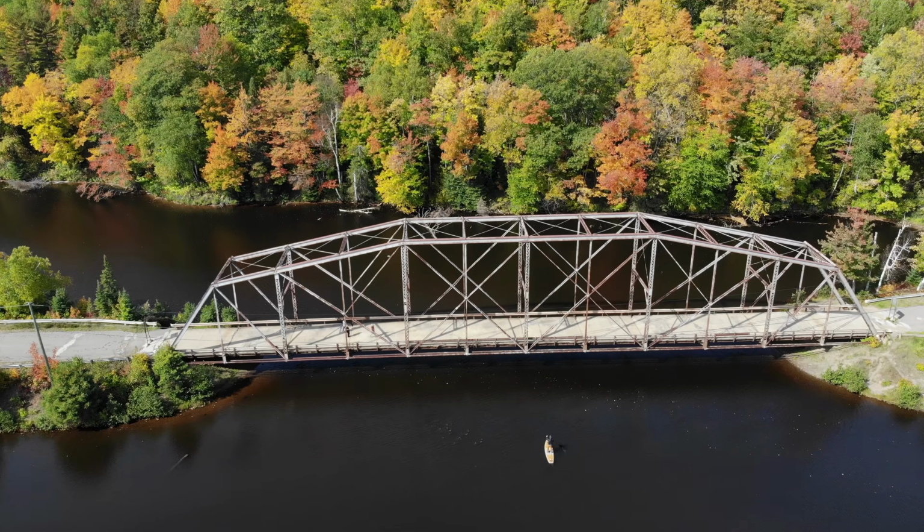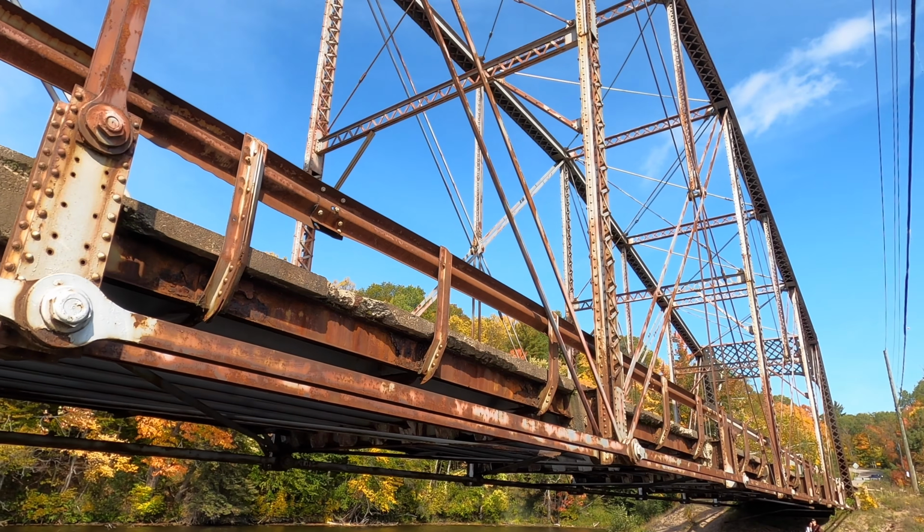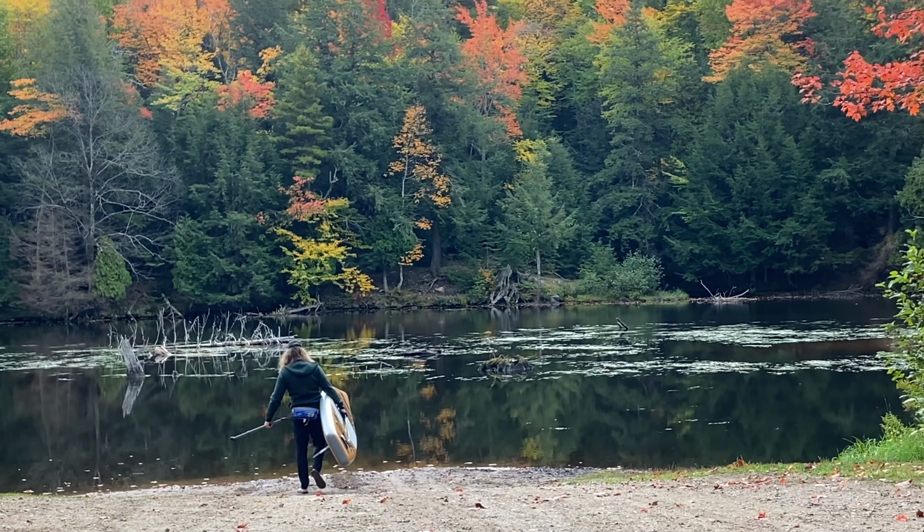All right, this spot is one of the must stops. It's the spot just outside of Marquette. It's the CR 510 historic bridge. It's shut down for traffic so you can walk over it, and we thought we're gonna go under it.